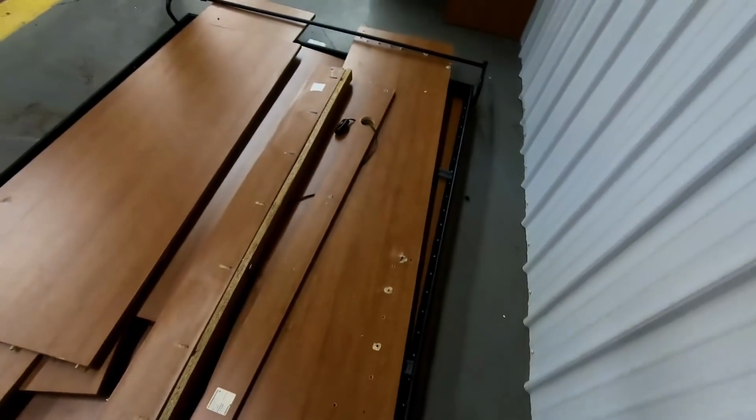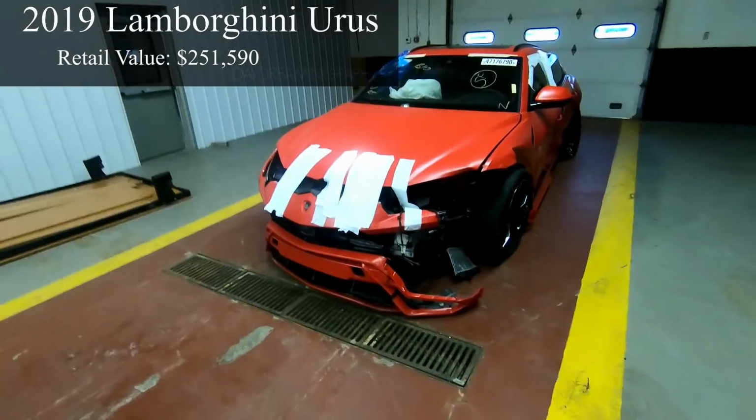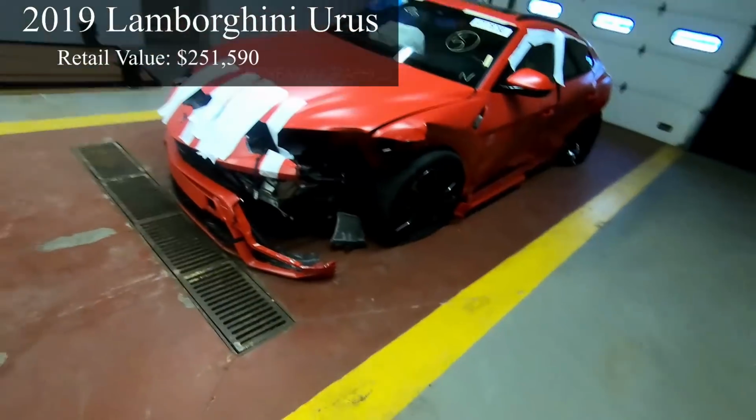Oh, it comes with a remote. It might be like a handicapped recliner bed for people that can't get up. This Urus is probably one of the worst condition Uruses I have seen.